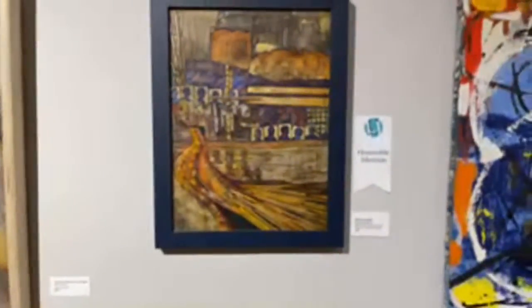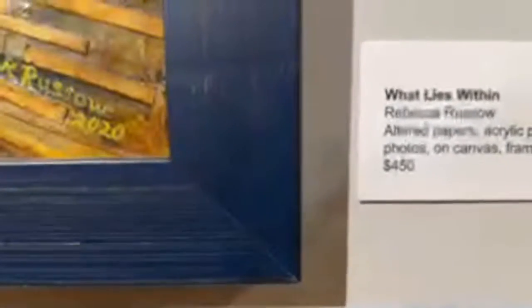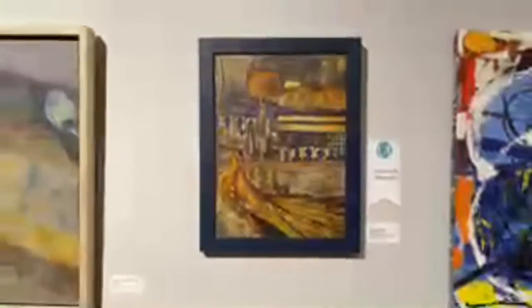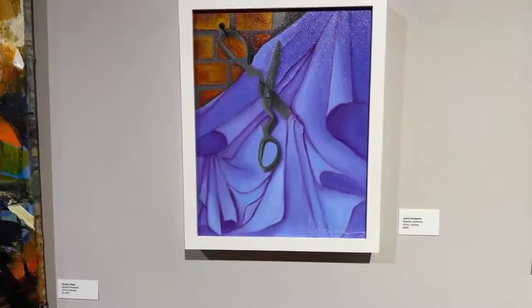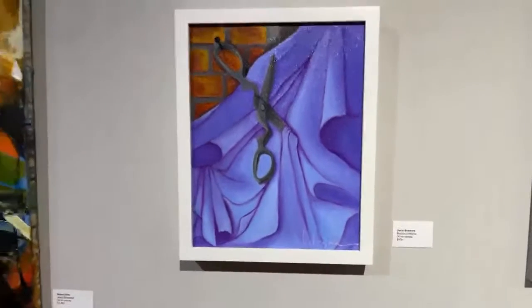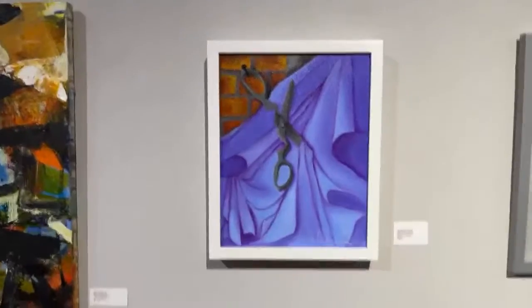This is an honorable mention piece by Rebecca Russo, What Lies Within, altered papers, acrylic paint, photos on canvas, framed, $450. Next piece is by Janet Trial White, $400. Oil on canvas, Beatrice Ledesma.